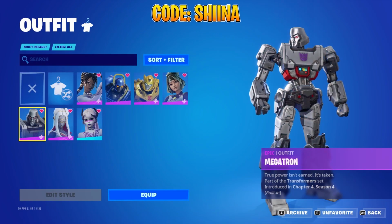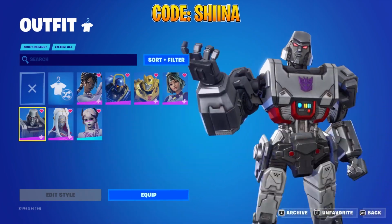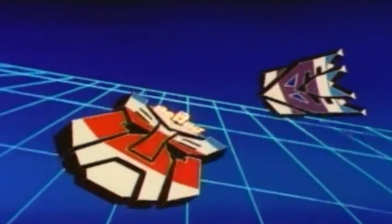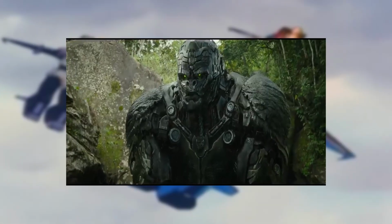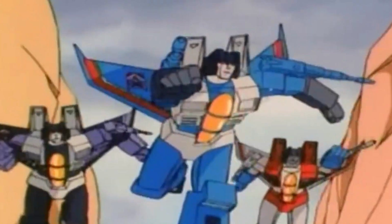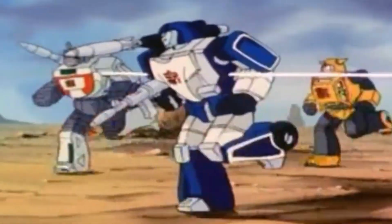I've been seeing this comment go around ever since these skins got announced, but I think it's finally time that I address the reason why we're gonna get these designs instead. What people need to remember is that Transformers started off as an 80s cartoon. It wasn't originally this insane blockbuster movie franchise that we know today, and the cartoon interpretations of the Transformers are what most people associate them with. It's what most people recognize.